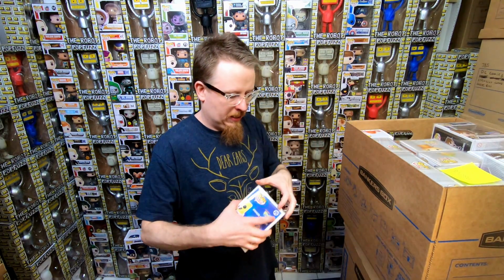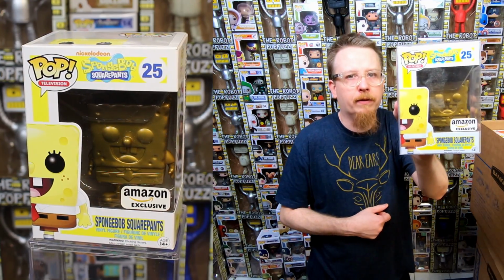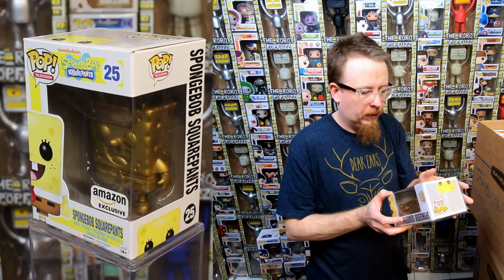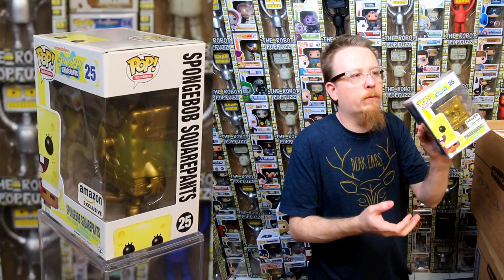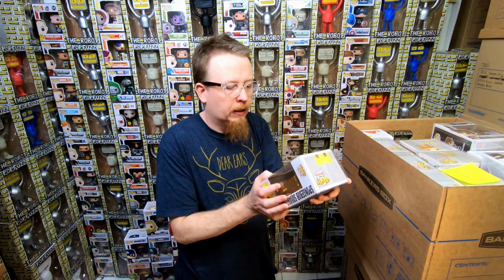And there's one pop that I gave him 100% of the value in trade, because it's one I really wanted, and it's this one. It's the SpongeBob SquarePants Golden Amazon exclusive. Absolutely excited to get this pop. He is awesome. So when I saw that he wanted to trade it in, I was like, whatever it's selling for, I will give you the full value. And he was happy about that. He wasn't expecting that. So very cool.